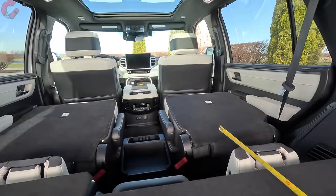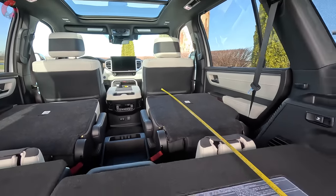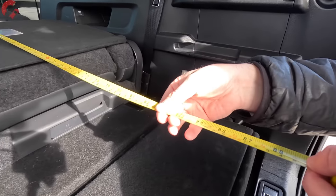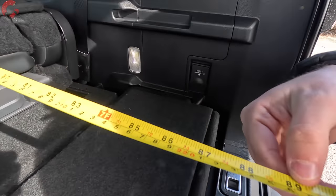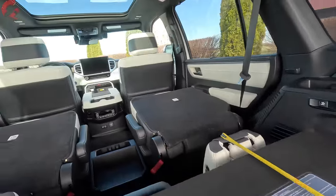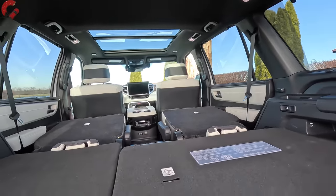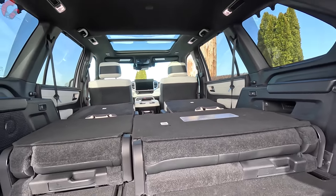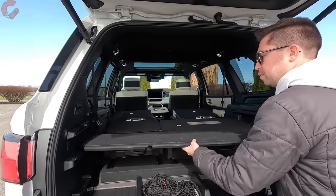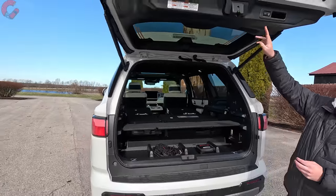And we did take a second here to fold down the second row seats, to see how much space is between the front seat and the rear of the cargo area. I'm going to try and keep it level here. We're looking at about 89 inches, so I'd say you're safe to put like an 85-inch flat screen TV back here, but hopefully it's not too tall, considering that this is as flat as the floor gets. And if you want to make it even, you could put this shelf back up here, and that makes it even all the way across.